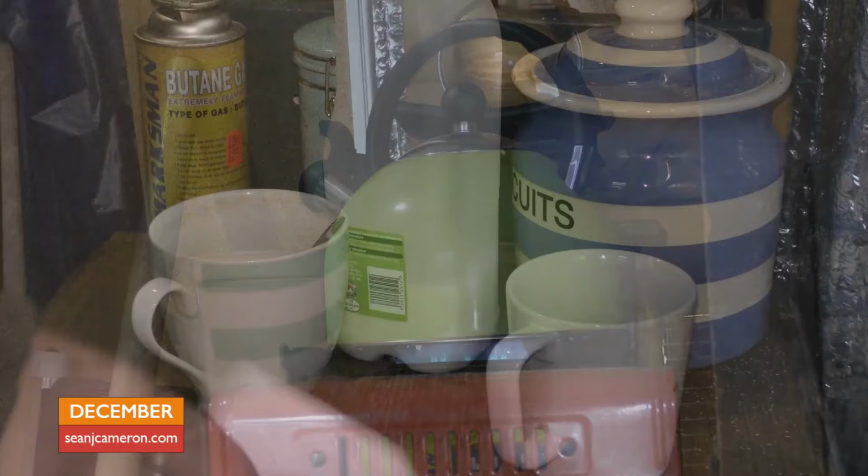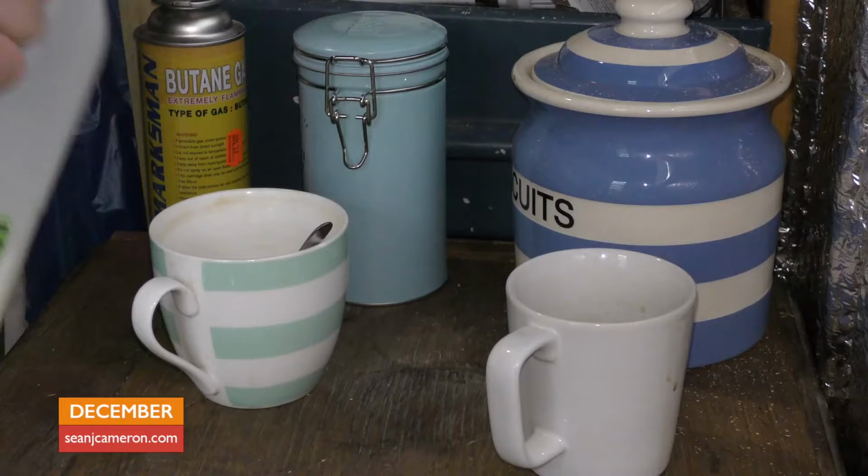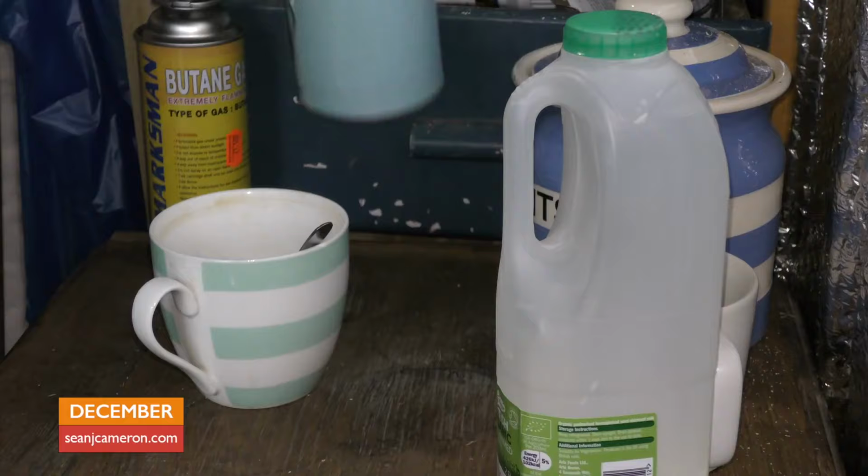This milk has been in my shed for about a week, and it's been so cold down here that it's kept itself fresh. Nice bit of English breakfast tea, and I'm stocked up with gas for the rest of the year.